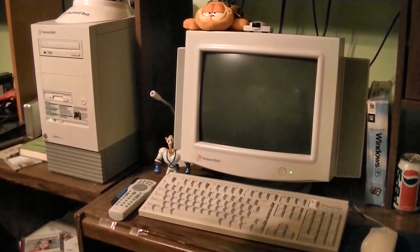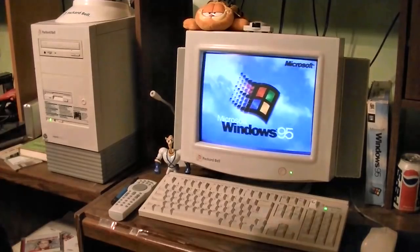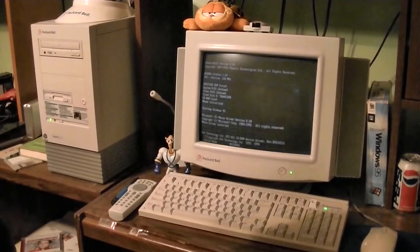Alright, monitor signal means we're getting the post. That sound brings back memories, but not as much as the sound coming in a moment. Love that! I love that for some reason. Alright, booting into Windows 95.